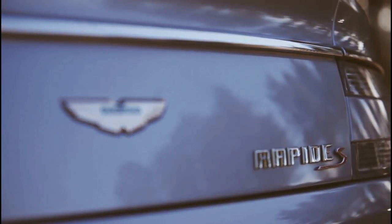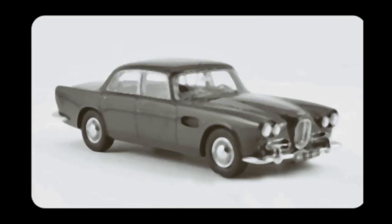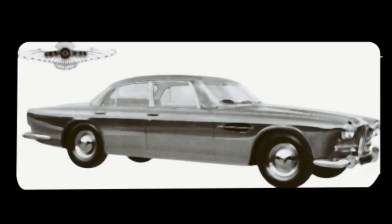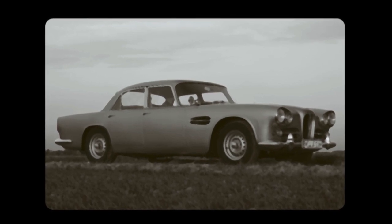The Rapide's name, Rapide, also comes from Aston's heritage. It's named after 1961's Lagonda Rapide. Aston's owner, David Brown, had bought Lagonda in the 40s and wanted to revive the brand. It had an engine that would later wind up in the Aston Martin DB5. It was made to order and only 55 were ever produced. A shame because it was beautiful.